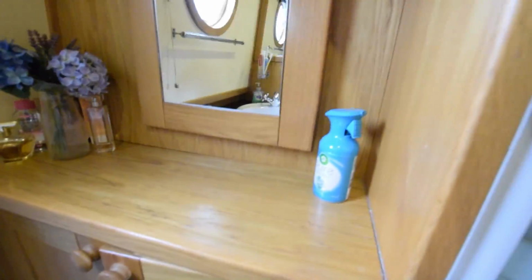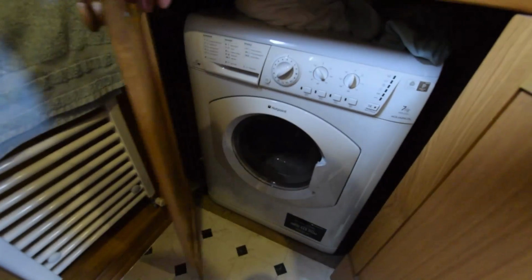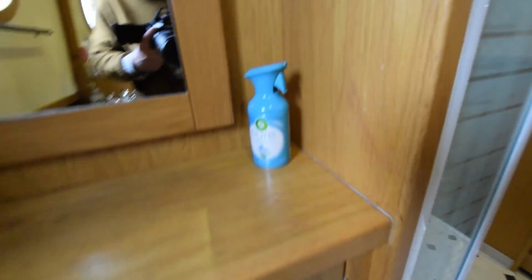Good size cupboard here. The loo I didn't mention was a Thetford Tecma macerator. And under the cupboard is a 7 kilo washer slash dryer. That's a Hotpoint Aquarius.